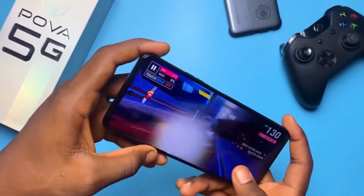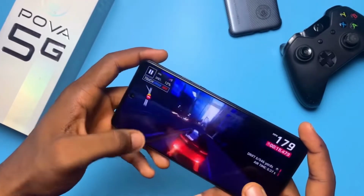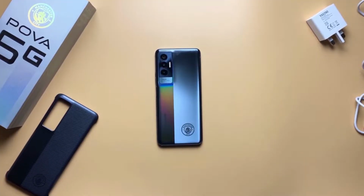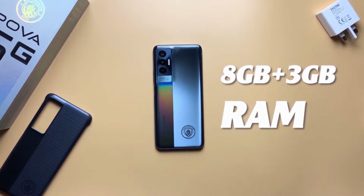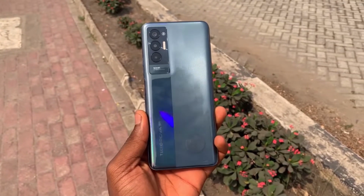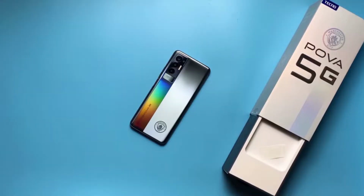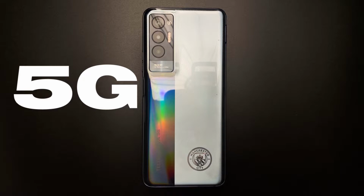If you're a gamer or you like gaming on your smartphone, well, the Pova 5G is the one you should go with. They both support memory fusion, which is cool. It allows you to use some of your storage as RAM. But yeah, the Pova 5G is more efficient and powerful and definitely wins this category. Oh, and it does come with 5G.